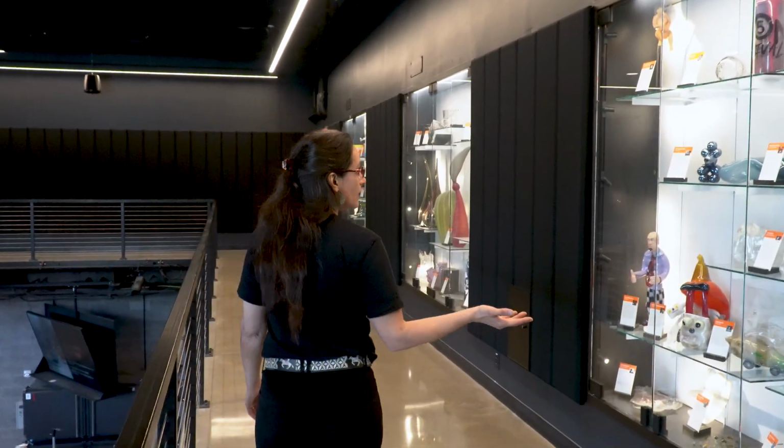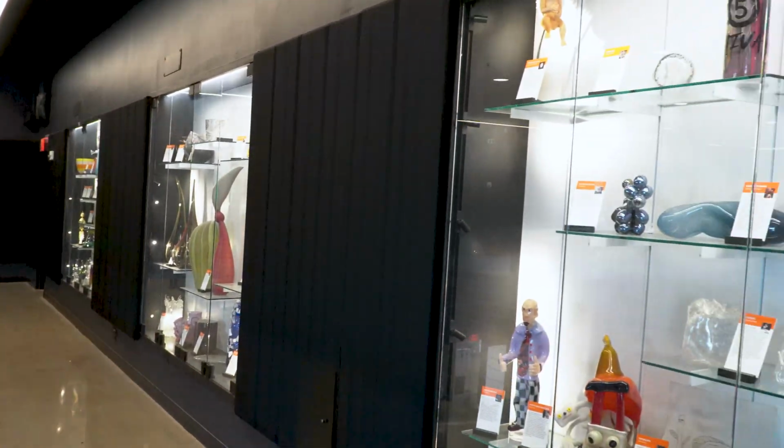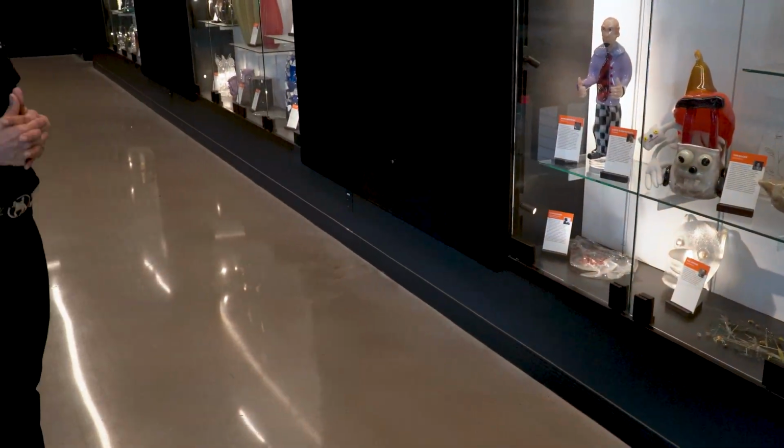This is our visiting artists display. These artists come through and work with the students. They leave a piece behind and we get to display it. These are world-renowned artists that share their skills and techniques, and inspire the students as well.